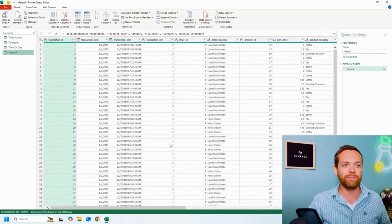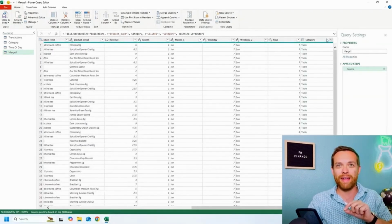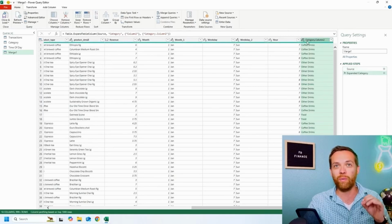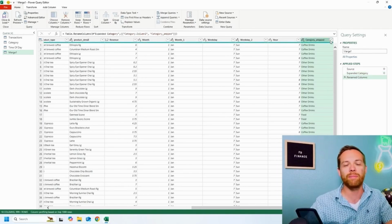All right, now we're going to pull it in. So if you scroll over to the right, you'll see that it's been added here, but you have to expand it because if you have a lot of mapping columns, you have to tell Power Query what you want to pull in. In this case, I just want to pull in the mapping itself. Cool, so now we have our category. This didn't get a great name, so we're going to rename it. This is going to be category mapped. Well, if I could type, it'd be category mapped.